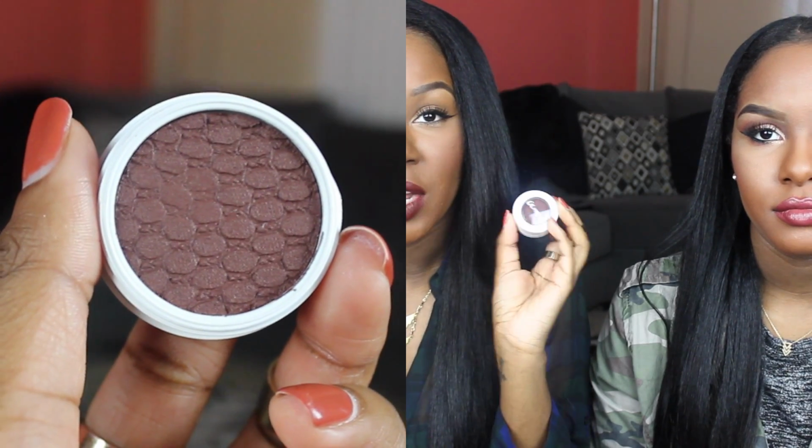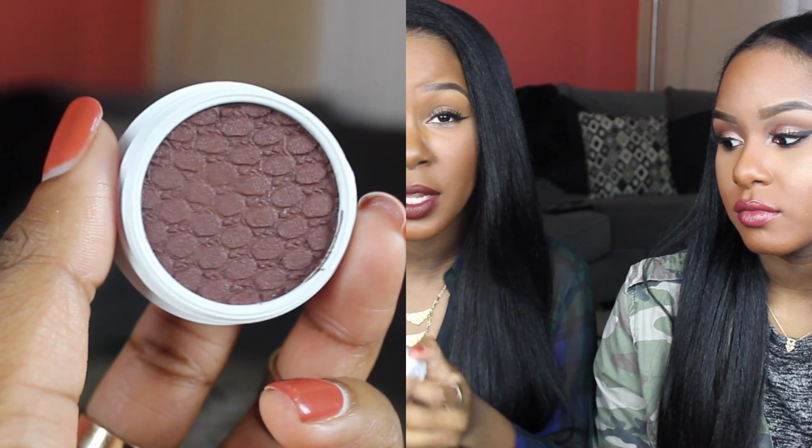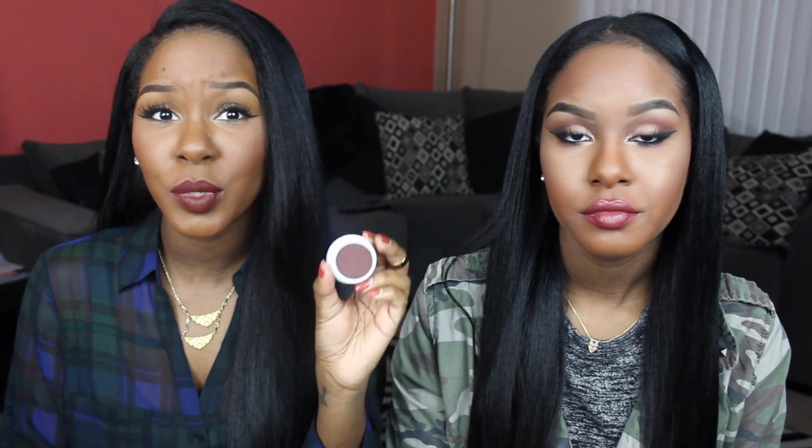Next color that I got is Mittens. Had to look at it because I forgot for a second. This is Mittens, and it's a matte brown with some purple, plum undertones in it. You can't really tell when you look at it here. Probably on camera it's coming up more purple, but in person it looks more brown. But I love the different shades that come out of it. I assumed their matte shadows were gonna be a different formula, but these are still that wet kind of formula, which is weird for a matte eyeshadow in my opinion, but as long as it blends well, I don't have a problem with that.